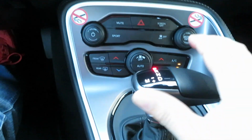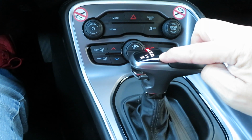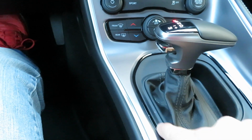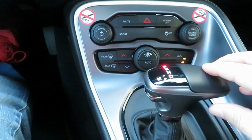The shifter is an automatic transmission. It does have a very nice shifter where you just press the button and move it, and you have the LCD indicator that shows you which position you are in. Many more cars have this LCD indicator, or the little lights on the side, so they put the little screen up here.